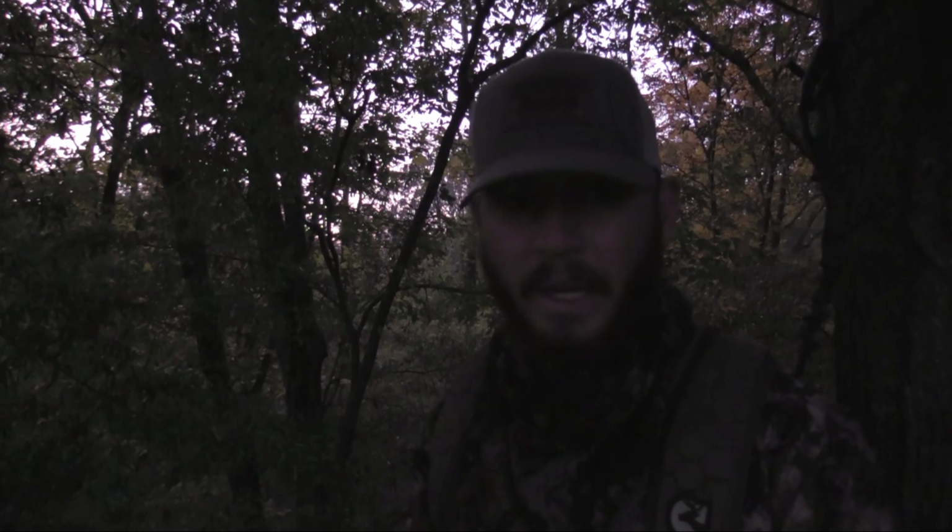But this deer was coming under the stand, and my only shot was going to be on his back, so I had to get him while he was out front. Holy crap. I cannot believe that just happened. I'm gonna check out this footage.